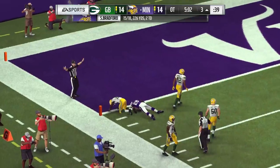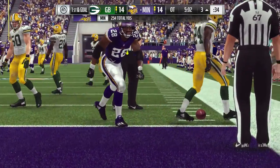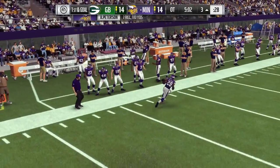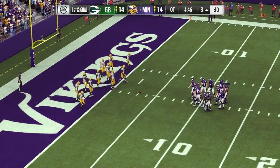Huge play there in overtime, and even 60 yards. So what's the old expression that quarterbacks like to use when they decide to throw the football? I'm looking for either a touchdown or a check down. And he took the check down on that play, and it worked almost to perfection. Red zone opportunity.